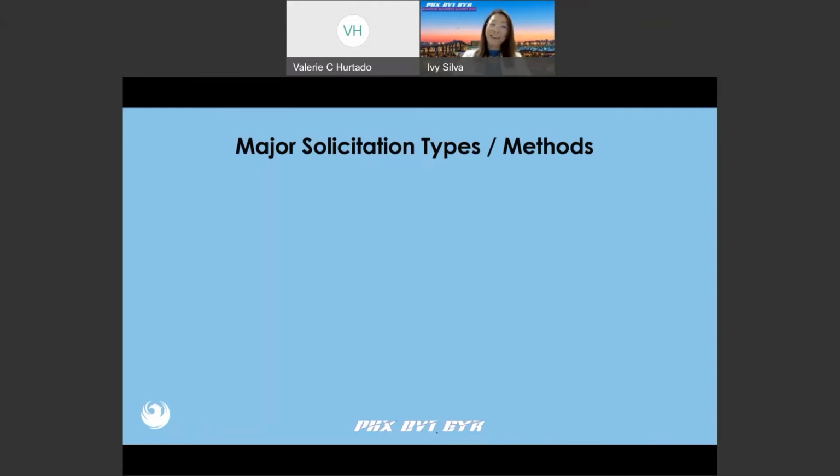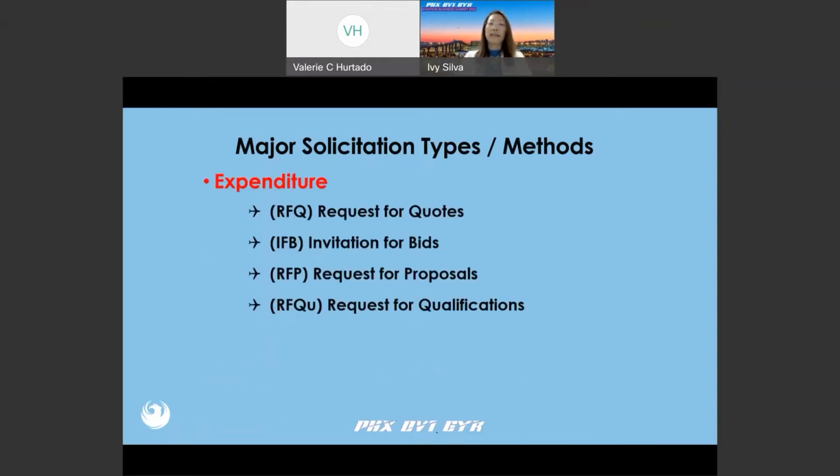So now let's get back on track to look at some common solicitation methods that we use for the expenditure contracts. There are 4 types of solicitation methods that we use: the request for quote, RFQ; invitation for bid, IFB; request for proposals, RFP; and request for qualifications, RFQU. The RFQ and IFB are basically price driven. What that means is the lowest price gets the contract.